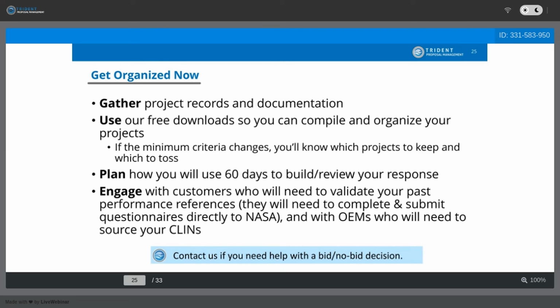Okay, and then the other set of people to engage with obviously would be any OEMs or any vendors. If you're submitting under category A with the products, just making sure they know what your relationship's going to look like. What are your teaming requirements? How are they getting the bid as part of your proposal? Okay, and then if you do need help with the bid no bid decision, you can contact us.